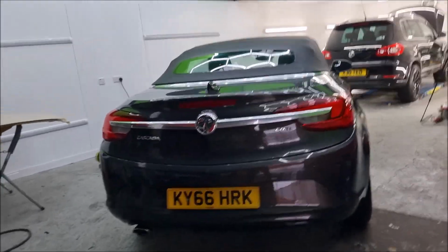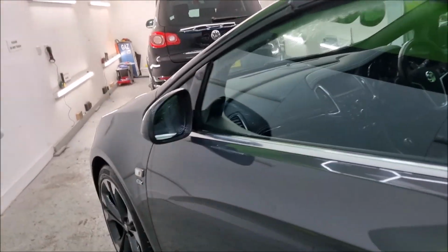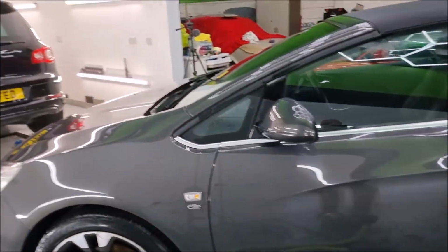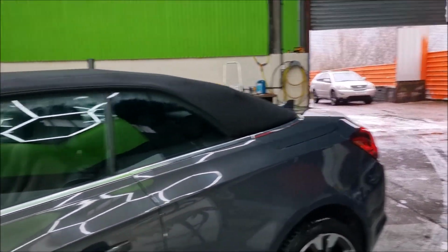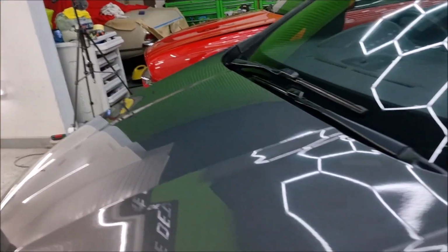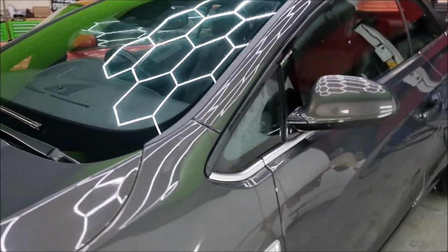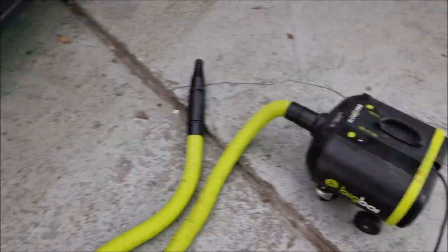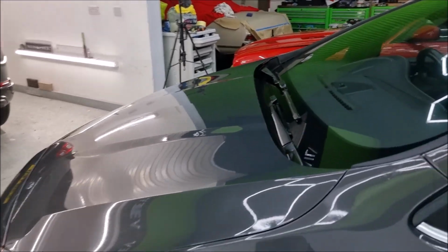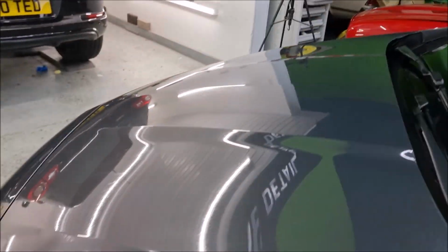Right, I've pulled the car inside now. At least I know it's going to be dry. I've finished doing the clay cloth, and I've just got a couple of little bits more of tar that I've found on the way around that'll need removing. But all in all now, I know that I've got a blank canvas, so it's all clean. I've got the big boy out, going to dry it all off, all the nooks and crannies, make sure the door shuts are dry and everything. I'll have to re-dry the roof as well, because I've gone over it again.